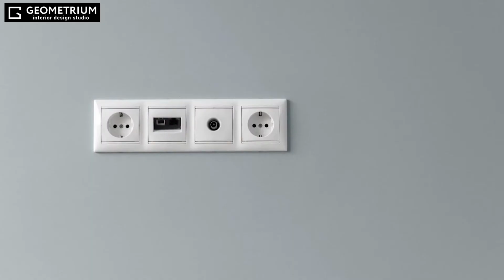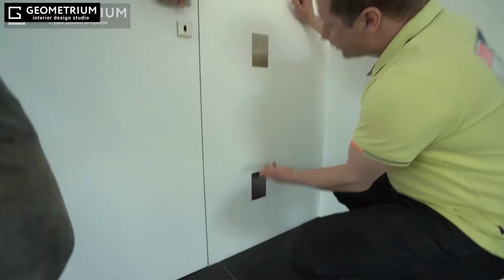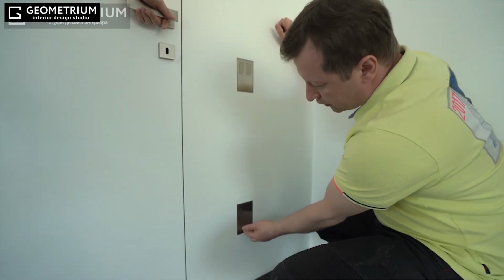The next point, which is also worth considering in advance, is sockets and switches. Because if they are white and obviously cheap, it will kill the interior. This is again about small details. If you have the budget, you can make sockets that are built right into the wall, flush with the wall. It looks very stylish, very pretty. They just meld into the wall and do not attract any attention at all.